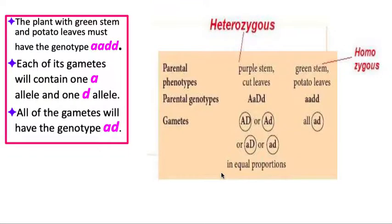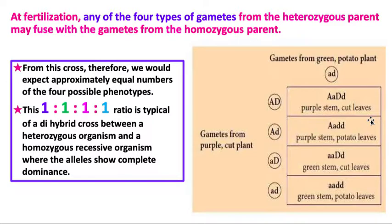The plant with green stem and potato leaves must have the genotype homozygous recessive. Each of its gametes will contain 1 A allele and 1 D allele, both lowercase. All of the gametes will have the genotype lowercase a, lowercase d. At fertilization, any of the 4 types of gametes from the heterozygous parent may fuse with the gametes from the homozygous parent. So from this test cross, we would expect approximately equal numbers of the 4 possible phenotypes, right? A 1:1:1:1 ratio is typical of a dihybrid cross between a heterozygous organism and a homozygous recessive organism, where the alleles show complete dominance.